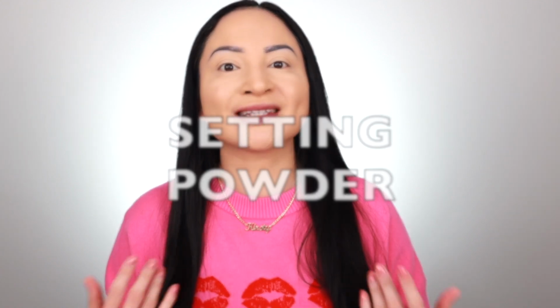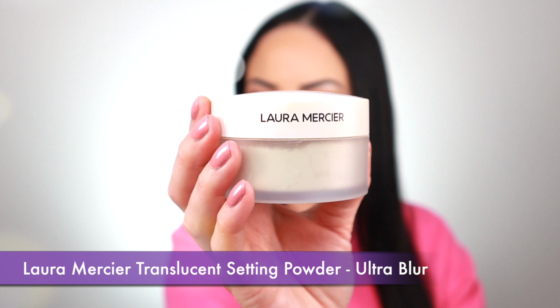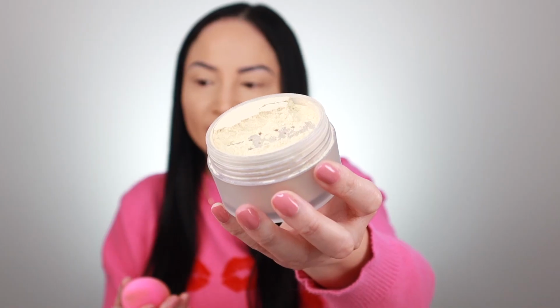Now, even though I already used setting powder before applying makeup, I'm also going to use setting powder again now that I've finished doing my foundation. I'm going to use the Mercier Translucent Loose Setting Powder. This is the ultra blur version, so it really blurs out your skin. To apply this, I'm yet again going to use a damp makeup sponge. So the same sponge, but I'm going to use the other side where it's clean. It's a really fine powder.